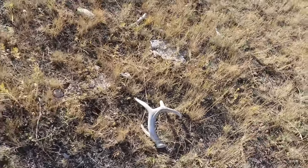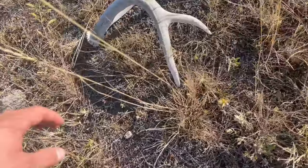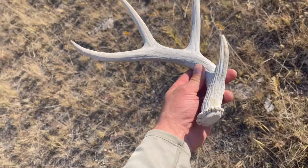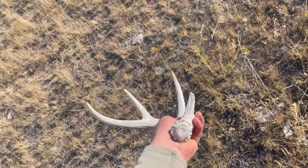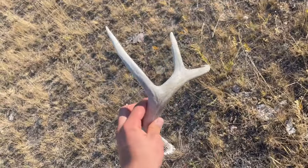Might even be a whitetail shed. Nice. Here, quick pickup on this guy. I think it was a whitetail. For sure, whitetail. Nice. It's the first whitetail shed I've found this year.